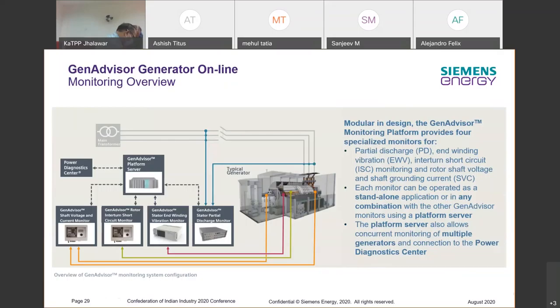GenAdvisor right now consists of four different monitoring products. We have shaft voltage and current and grounding current monitoring. We have interturn short monitoring, so that's basically the flux probes. We have stator end winding vibration, and we have partial discharge monitoring. All these different products can be installed together or individually on any given unit.